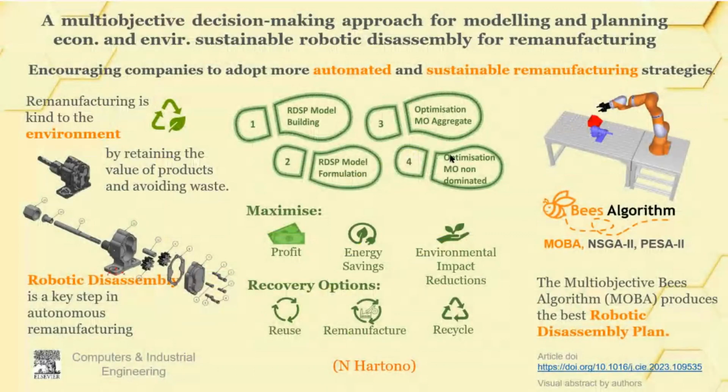In disassembly planning, we work with many partners. We work with the University of Technology in Wuhan. We work also with Beihang University in China. And we work with Beijing University of Civil Engineering and Architecture and many other universities.